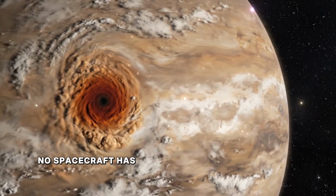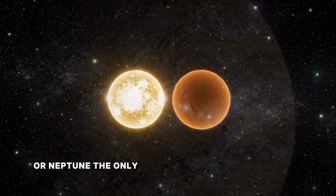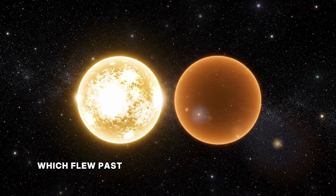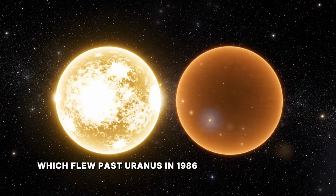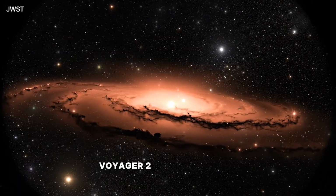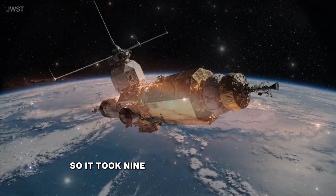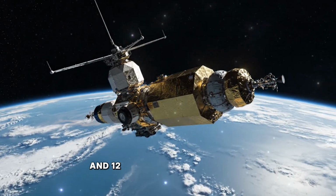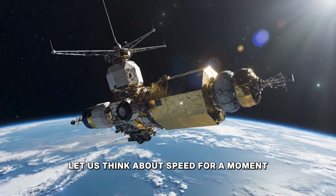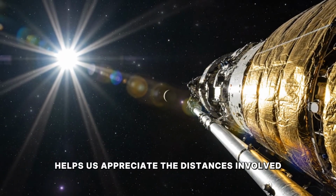No spacecraft has ever been specifically sent to Uranus or Neptune. The only close-up observations we have come from Voyager 2, which flew past Uranus in 1986, and Neptune in 1989. Voyager 2 launched in 1977. So it took 9 years to reach Uranus and 12 years to reach Neptune. Let us think about speed for a moment, because understanding speed helps us appreciate the distances involved.